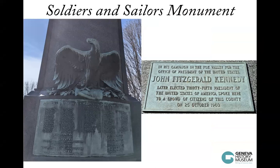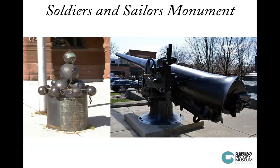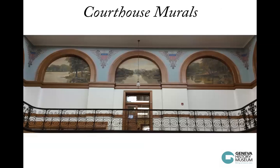Just behind the monument is a ball and chain from the Andersonville Prisoner of War Camp. Two naval guns sit just behind and on either side of the statue. These were used during World War I and were donated by the US government in 1925. For our next stop, we'll move inside the courthouse, where on the fourth floor are 11 oil on canvas murals set within oak line arches.